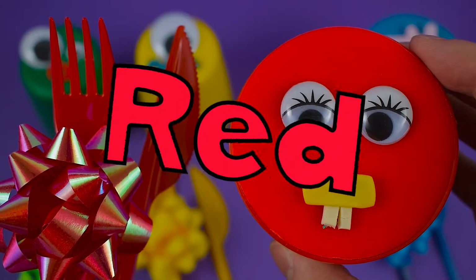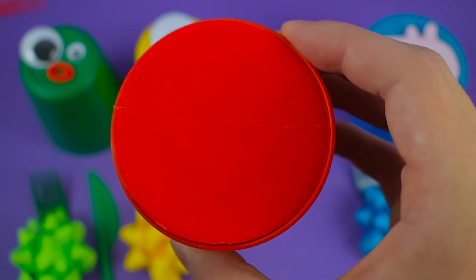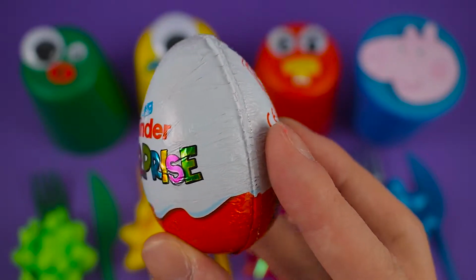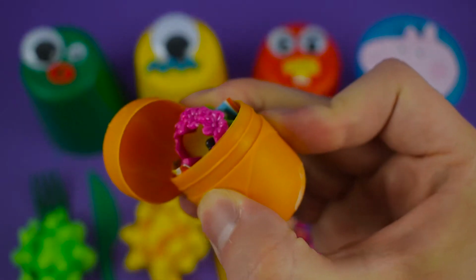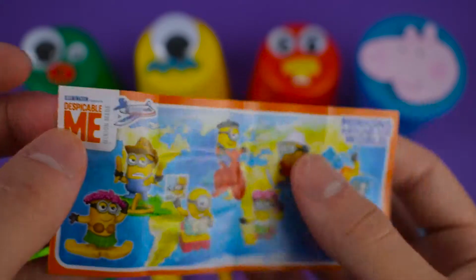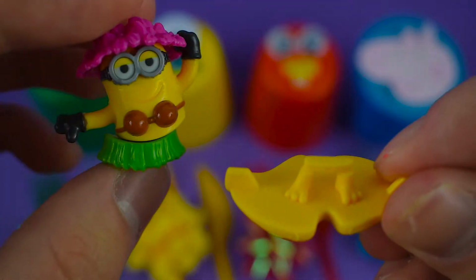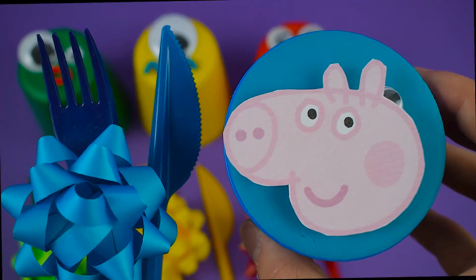Barbie pig. This is red. Look at this surprise egg. Let's see what is inside. Wow. 1, 2, 3, 4, wow. Whoa! This is my little brother George. Blue.